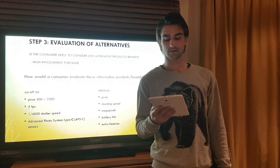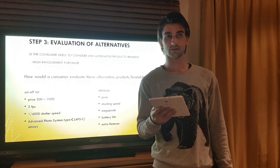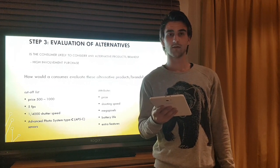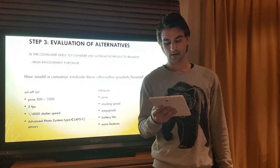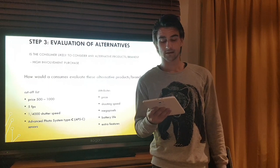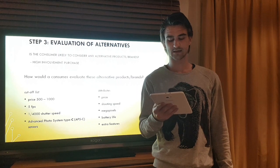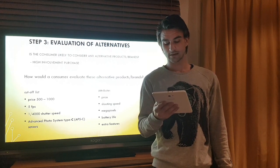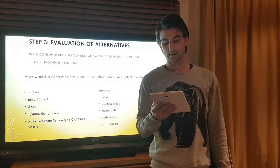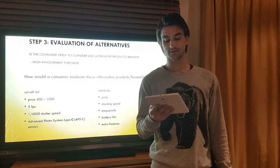For an entry-level camera, the cutoff list may include the price limit of $500 to $1,000, a minimum of 5 frames per second, a maximum shutter speed of 1/4000th of a second, and must feature an advanced photo system Type-C sensor. Attributes of the chosen product include unique features and specific characteristics such as price and product features that are weighed against each other to help reach a final decision. Some attributes to consider when buying a camera include shooting speed, megapixels, battery life, extra features, and price.